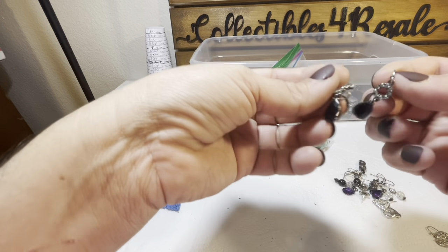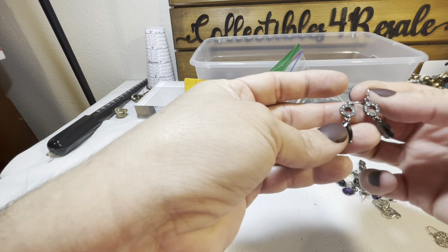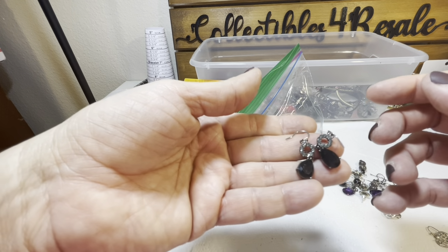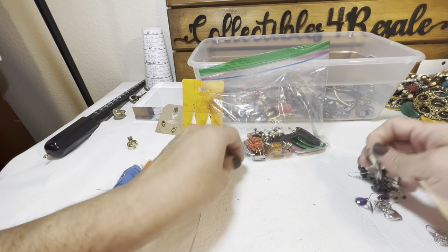These are really cute. Got that black teardrop, faceted stone, and then it's got these. They're not really clear. To me, they look more like a light blue. I don't know if you can see that in the light. And they've got the dangle hooks. So that's that pair.